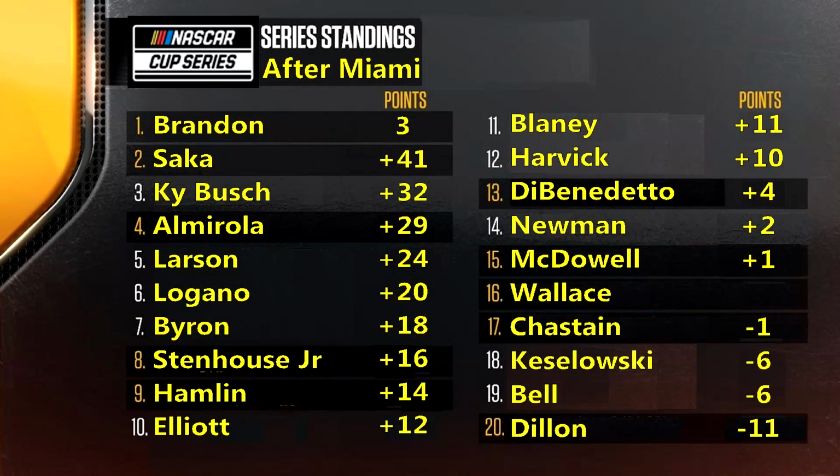So let's take a look at the standings after Homestead. Brandon with those 3 wins, we're good by 41. Bubba Wallace, your cutoff driver, just 1 point to the good over Ross Chastain, 6 over Keselowski and Bell, 11 over Dillon, but very tight, only 4 up from DiBenedetto, so only a 10-point swing from 13th down to 19th. And speaking of swing, we are on our brief West Coast swing. Next week, we are going to Vegas and then Phoenix, so a couple of West Coast tracks for us, but that will do it for me.